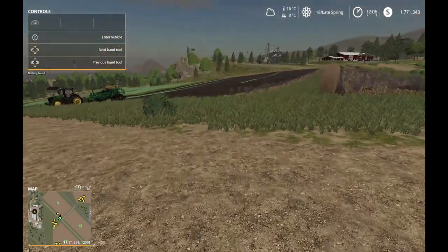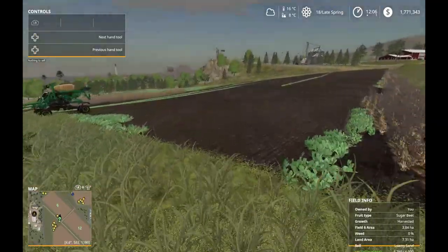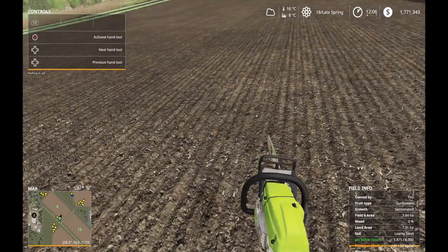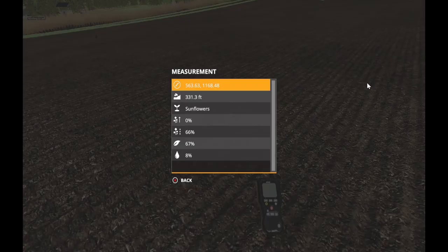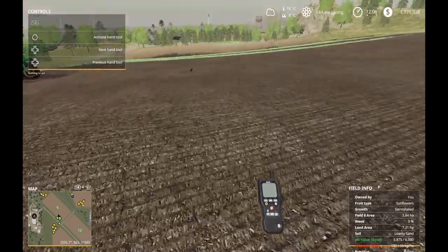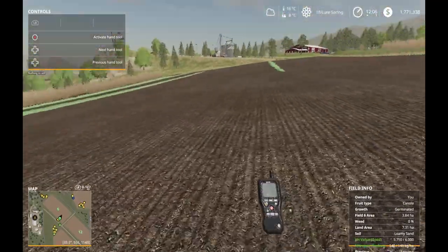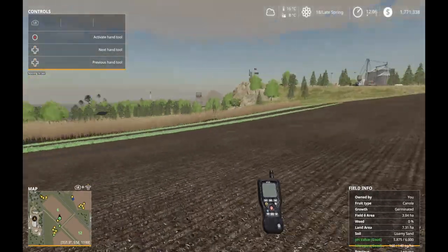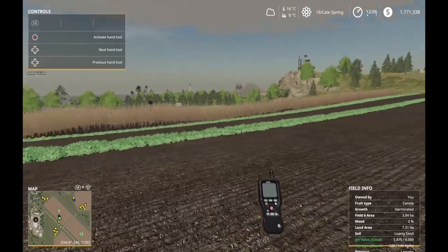Okay, I forget, actually, what did I plant down here? Oh, okay, sunflowers. Oops, pistol. Okay, yeah, sunflowers, but I think I switched to canola, didn't I? Some kind of, oh okay, yeah, it's canola. So, weird issues with the GPS system, and by weird issues, I mean user error, of course.